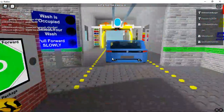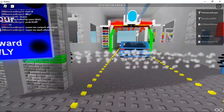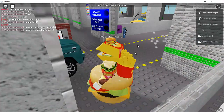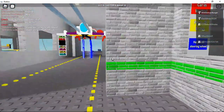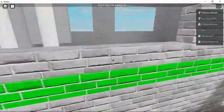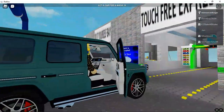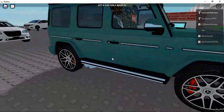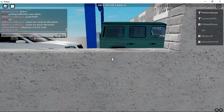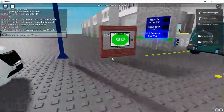You just have to select the wash first. Please drive forward. So you just got the works wash. I think 15 more people are going for the touch free. I'm gonna get the middle wash going through again. And you can see we had to reset it because it just had a problem. We had to reset the machine due to user error.